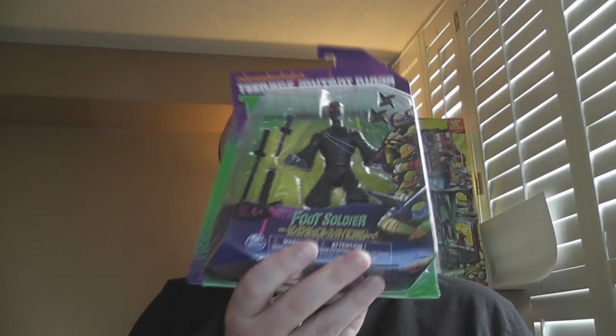Next up, we've got from the LARPing episode, Mikey the Elf and Donnie the Wizard. And another figure I need to get a lot more. Oh no, this is my second one. Foot Soldier. So I do have 2 of them. So I need 3 more. I'm gonna get 5 of them, right?